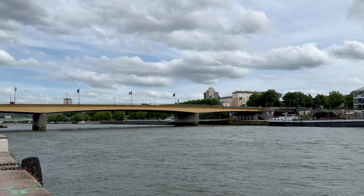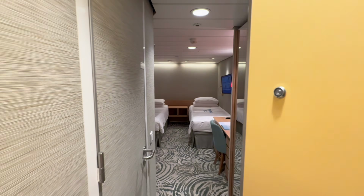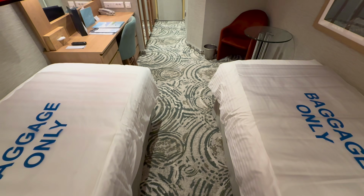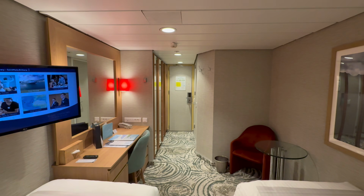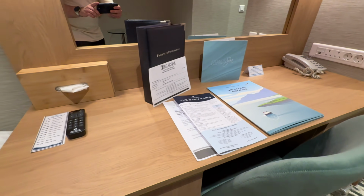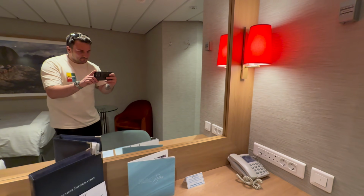We stayed in an inside cabin on deck 4, cabin 4010. It was conveniently located close by to the forward stairwells and lifts. In December 2024, Balmoral went in for a mini refit, refreshing carpets and soft furnishings. Looking at pictures online, only some inside cabins received a bit of an upgrade and ours was one of these, with new carpets and new wallpaper noticeable.